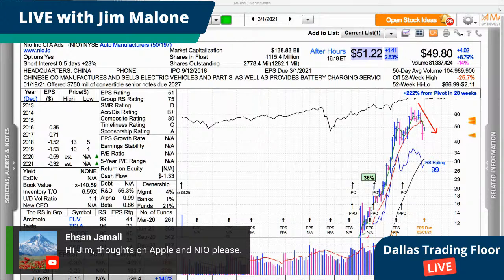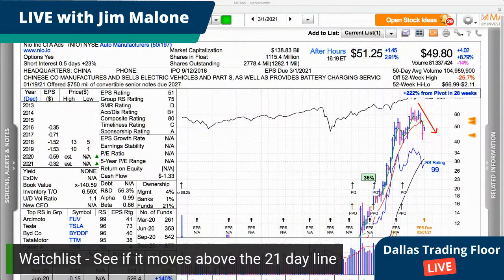On Neo, I think you just have to watch this one and see if it moves above the 21-day line. That's kind of where I think it's got to go in order for it to work. I think this has to move above the 21-day line. That's this green line here, and it's right at the 21-day line. Let's see if it can move above it.